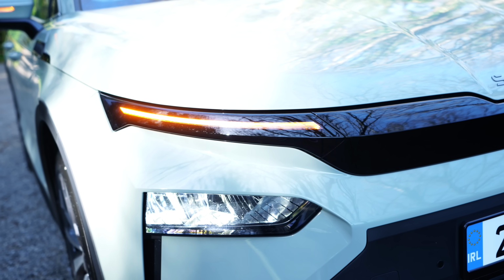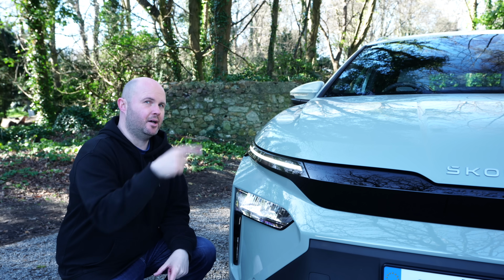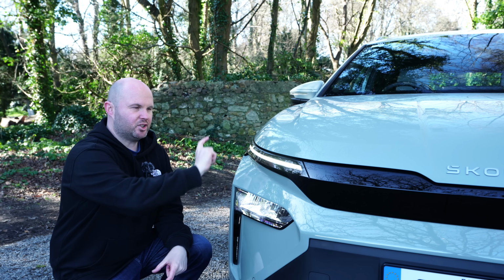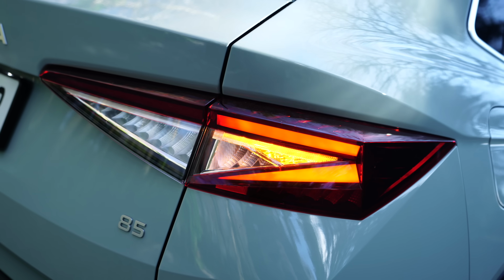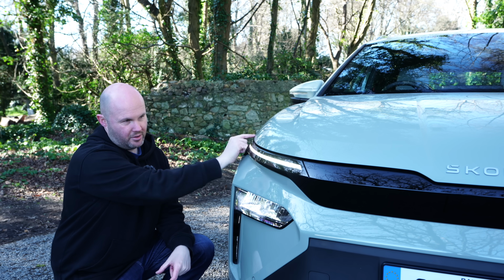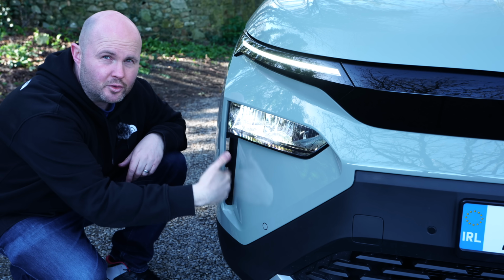Only the Sportline version comes with Matrix headlights, which are essentially twice as bright as the Matrix headlights on the Enyaq, because technology has advanced that quickly. They will sweep slightly differently on Sportline versions as well, but I think this still looks nice. It's a different pattern on the Sportline version. I like just the simple strip here. Airflow obviously very important on an EV. You've got some air curtains down here.